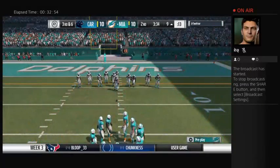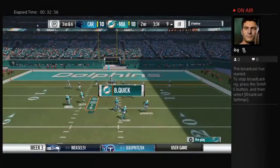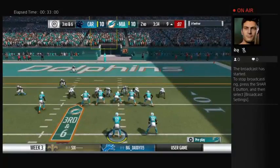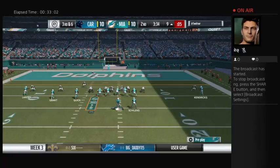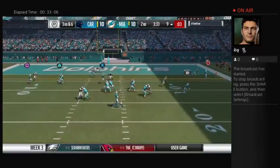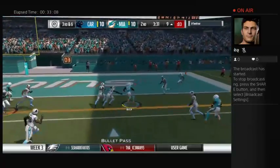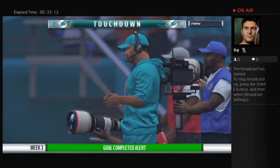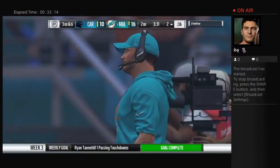And this seemingly endless drive continues. Defense thinking pass. They've got the nickel set out on 3rd and 6. The play clock's running down. Throwing on 3rd down, Tannehill. This will be caught at about the 6. And he will take it in for a Dolphins touchdown.